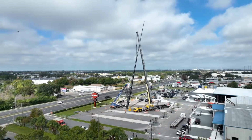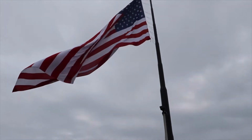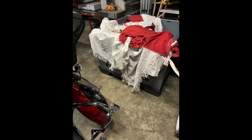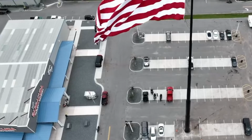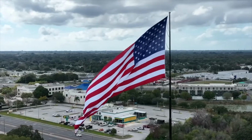This is Bert's 200-foot flagpole, and at the top of it is a 350-pound American flag. It's the biggest flag in Florida, and there's only one problem owning a flag this size. It needs repairs, often. About every month or so, the sheer weight of the flag whips the end to the point where it tears. And there's no way we are flying the biggest flag in Florida on our nation's birthday with a tear.